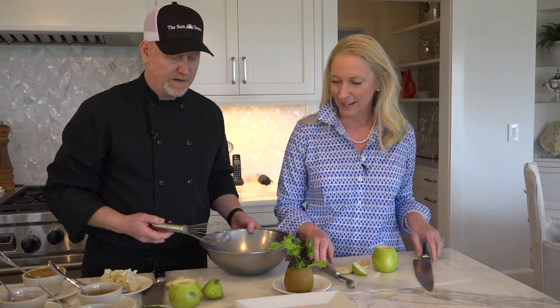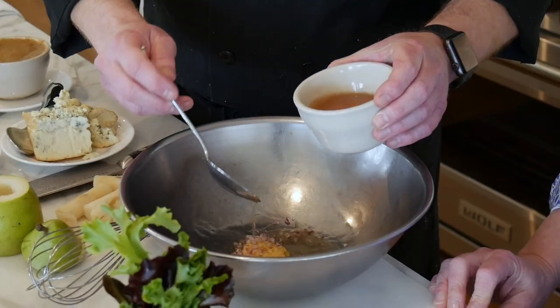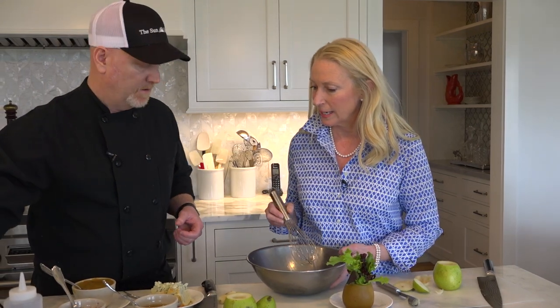You're gonna make an apple cider vinaigrette. That's Dijon mustard. Dijon, minced shallot, apple cider vinegar. This is the apple cider that we poached the pear in. Put a little bit of that in there for the sweetness. A little bit of oil. And so I'm emulsifying this, am I? Yes.